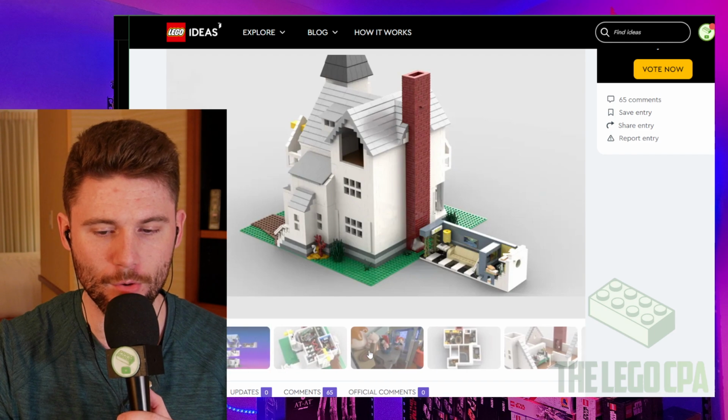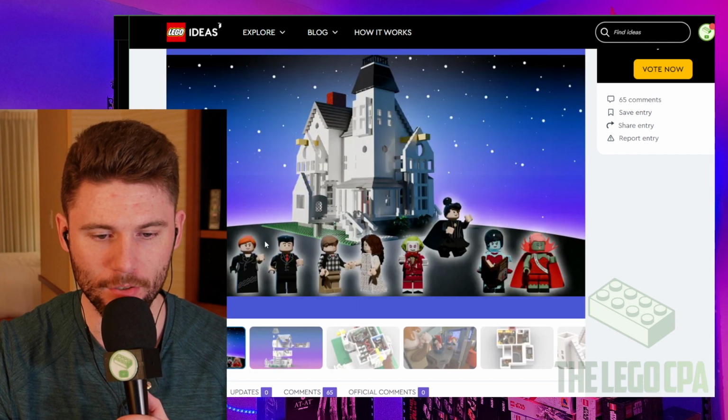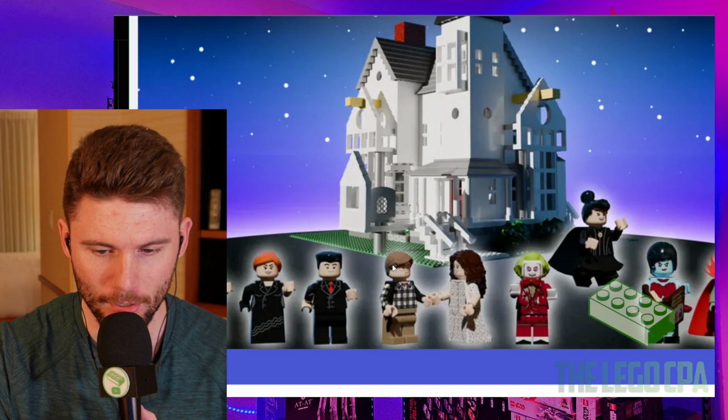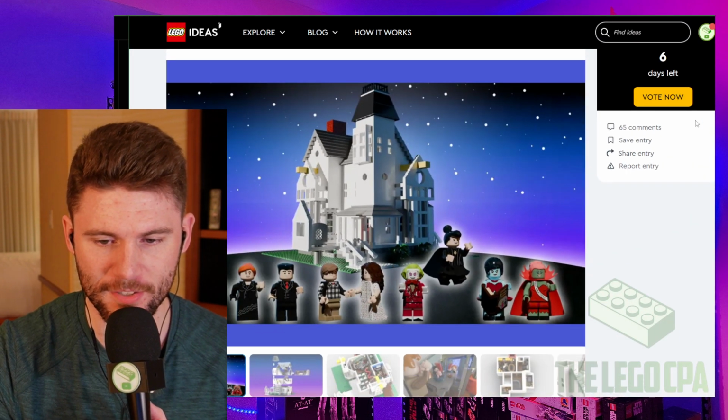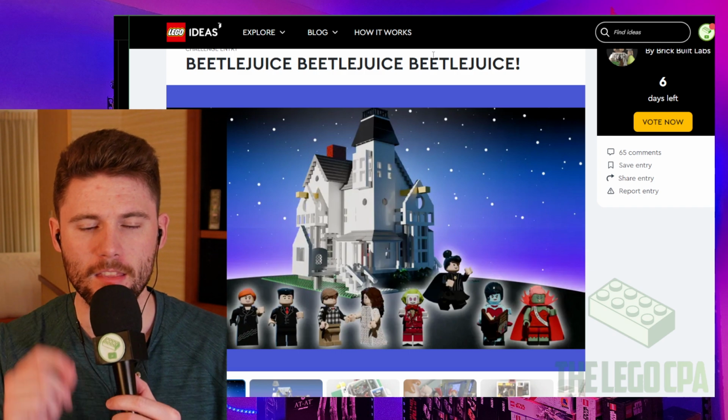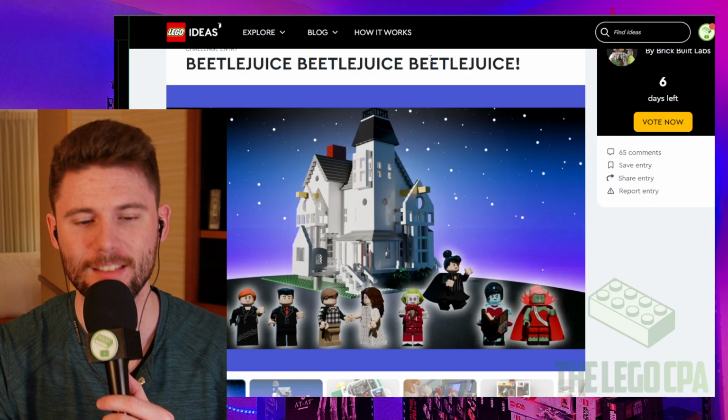I feel like those who are really into Beetlejuice would love this. And look at that figure lineup. A lot of smoking good figures there, and once again 65 comments, so it's interesting to see the interest so far that has gone into these sets.